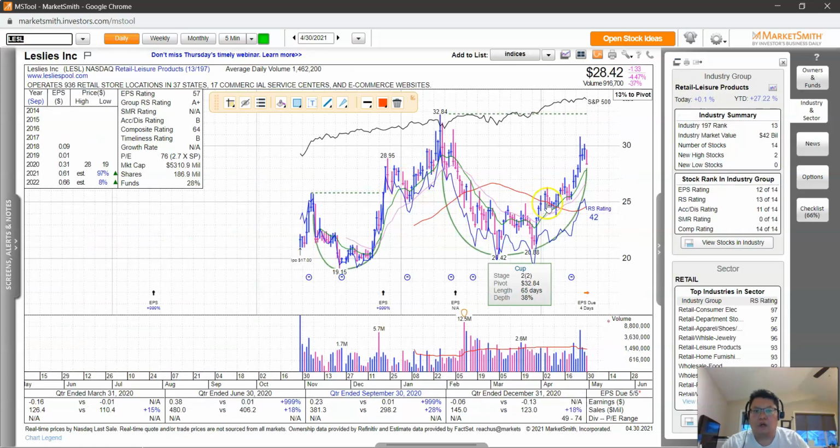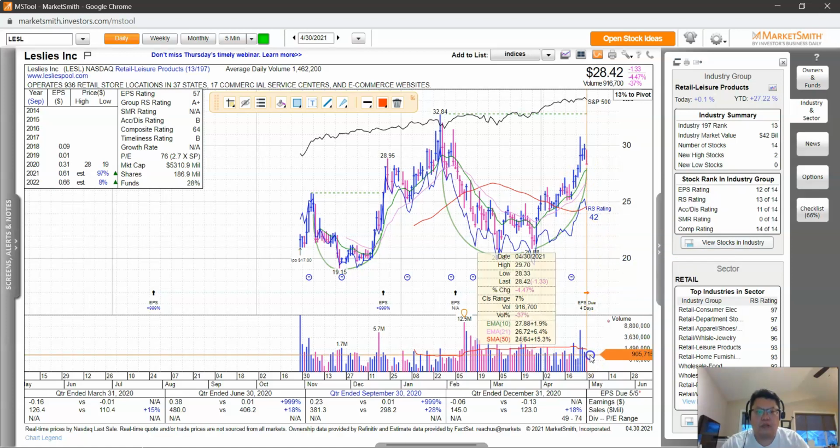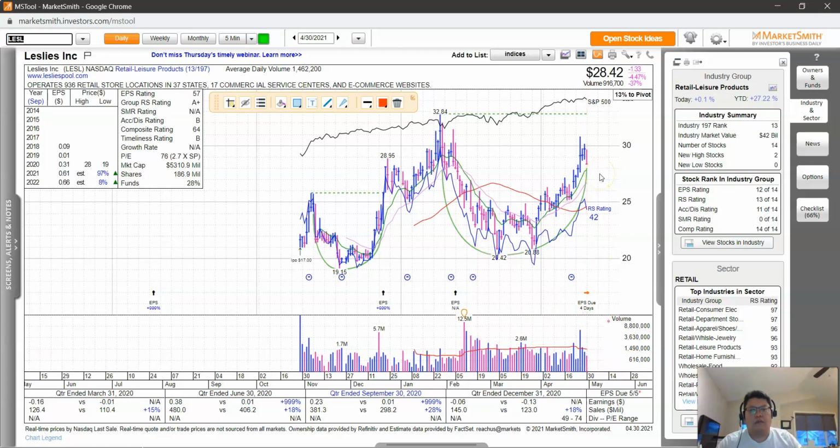Leslie's, this stock is still in the base right now. This uptrend here is pretty strong, as you can see with all the blue bars. And then on Friday, it did drop, but it did undercut the previous day's low. However, if you look at the volume, it's quite low, right? So again, not many people are willing to sell this, and it could be a handle here, which gives you an earlier buy point.